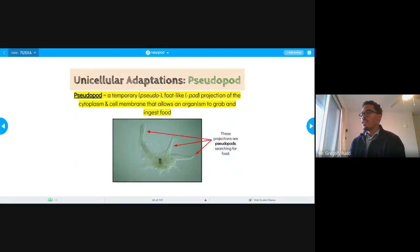Cool stuff. The next unicellular adaptation is called a pseudopod. And again, we want to pay close attention to the prefixes and suffixes. So here we've got one prefix and one suffix. Pseudo typically means fake. In this case, we're going to define it as temporary. And then pod means foot, P-O-D. So a temporary foot-like projection of the cytoplasm and cell membrane that allows an organism to grab and ingest food.